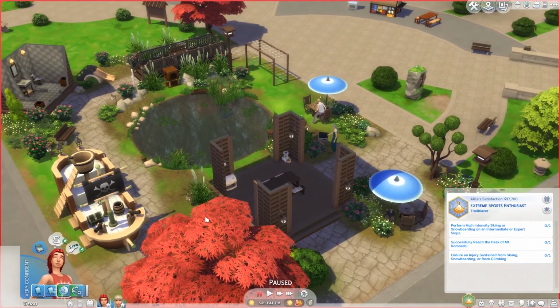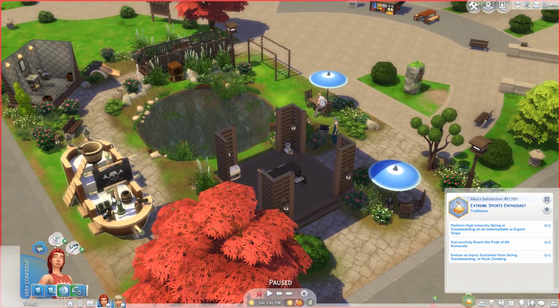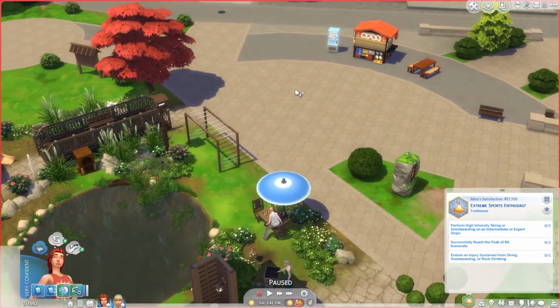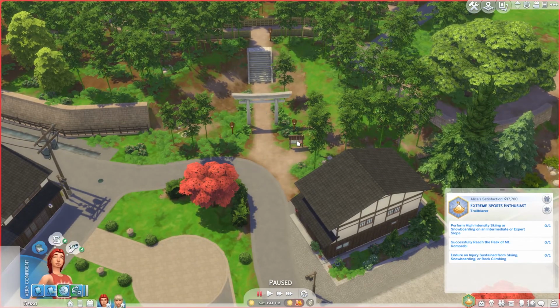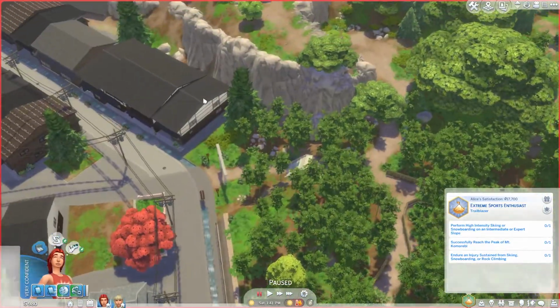Of course, this is my edited version of this lot. I added things to make it a little bit more pet-friendly, kid-friendly, toddler-friendly, replaced the outhouse-type bathroom with an actual bathroom, and I added a fishing pond. Of course, that isn't here. So it was a bit more decorative what was here, and I'm more into things that you can use. So we could go hiking, but that's not really what we need. We need to find that rock climbing wall.